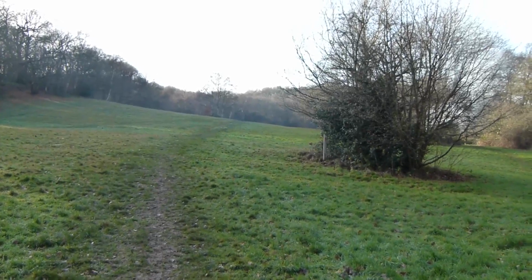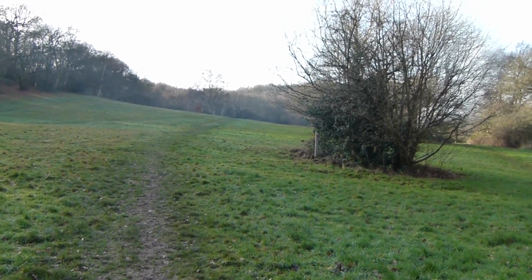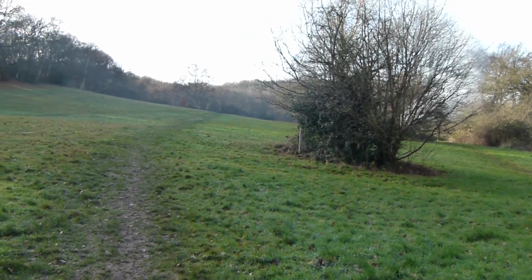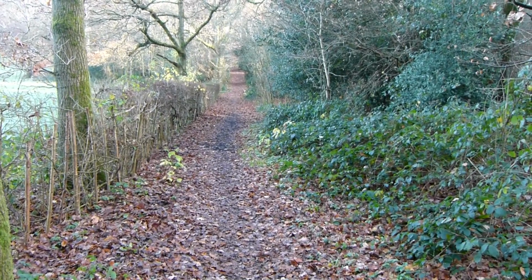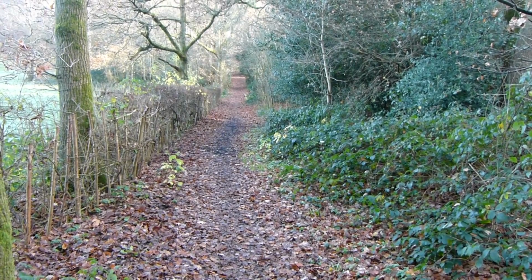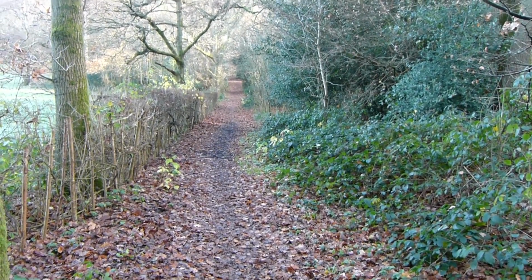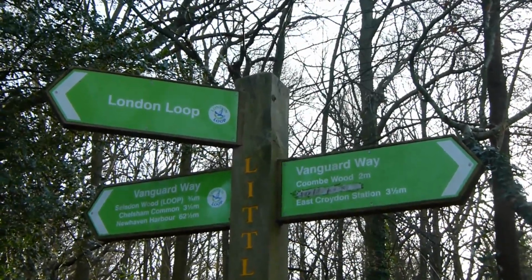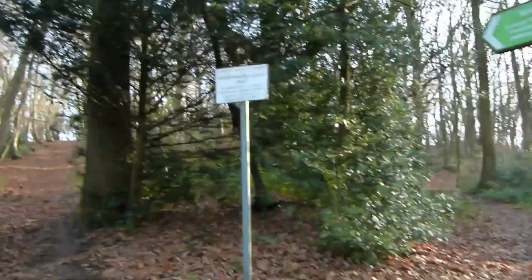A few yards along the path in the last clip, we turn right into this beautiful meadow. At the edge of the meadow, we re-enter woods, turn left up here. I think we're about to rejoin Vanguard Way, as well as London Loop. As you can see, we have rejoined Vanguard Way. And that's the way of the walk continuing.